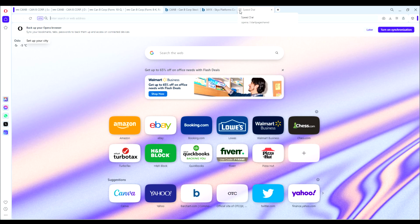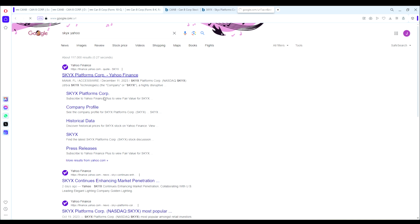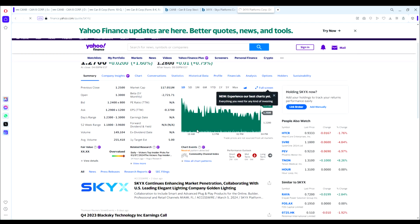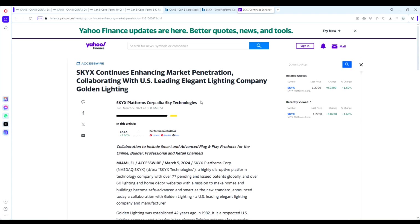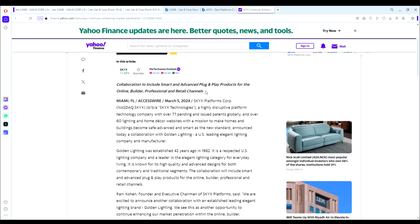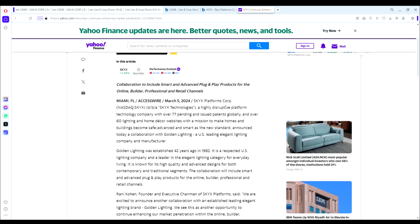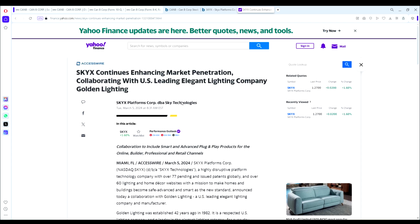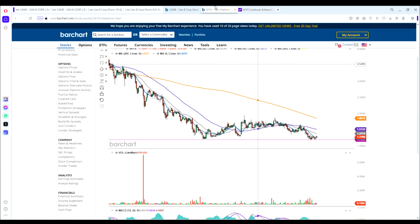Let me just show you as well. If we bring up the company's news here, they have some interesting news that just came out the other day, which is right here. SKYX continues enhancing market penetration, collaborating with U.S. leading elegant lighting company Golden Lighting. Okay, so what's the key here? Well, it says Golden Lighting is a highly disruptive platform technology company with over 77 pending and issued patents globally. Okay, so this company holds a ton of valuable patents, SKYX. It's a technology company, so they're really well positioned in this market.